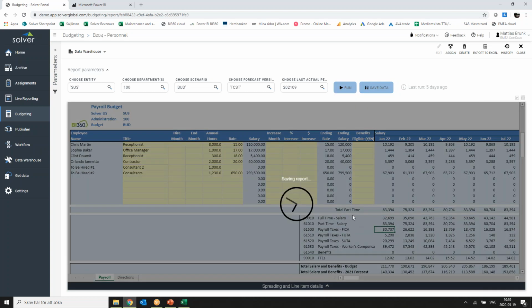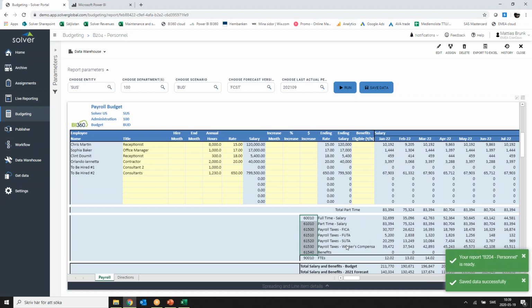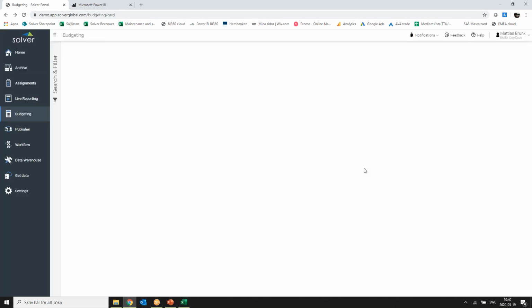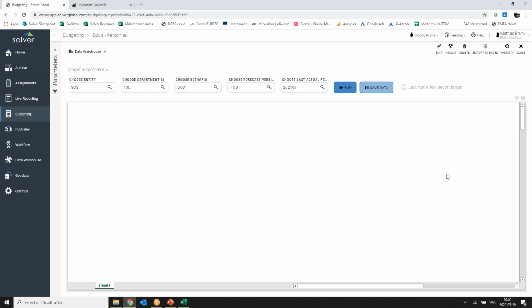So basically, when I store this, I'm doing several things. I'm saving the P&L section for payroll. I'm also, of course, saving the rates, the hours, etc. for my staff. And I'm also storing values related to personnel information, such as how many full-time employees have I budgeted per month. So this can, of course, be very interesting information.